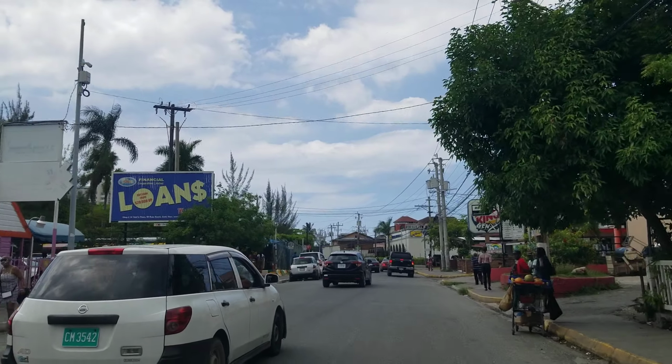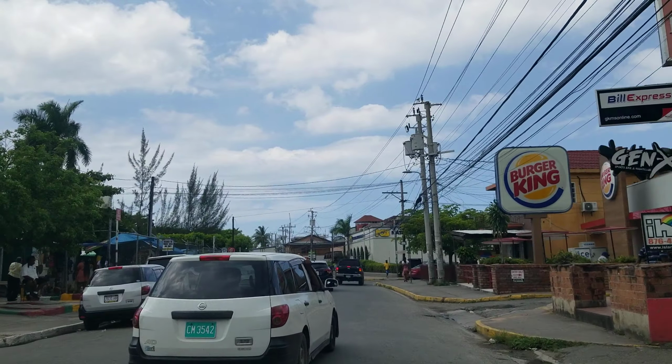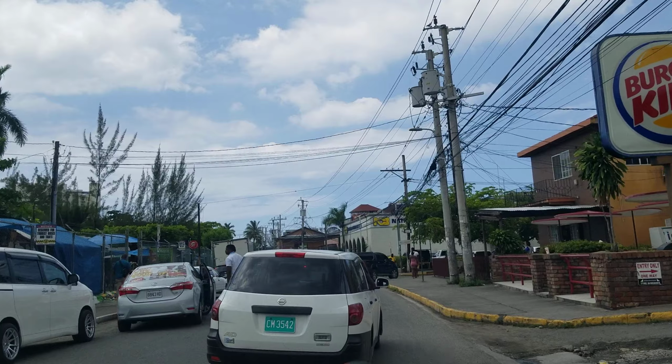This is Main Street in Ocho Rios now. Here you have the Burger King, the NCB Bank.